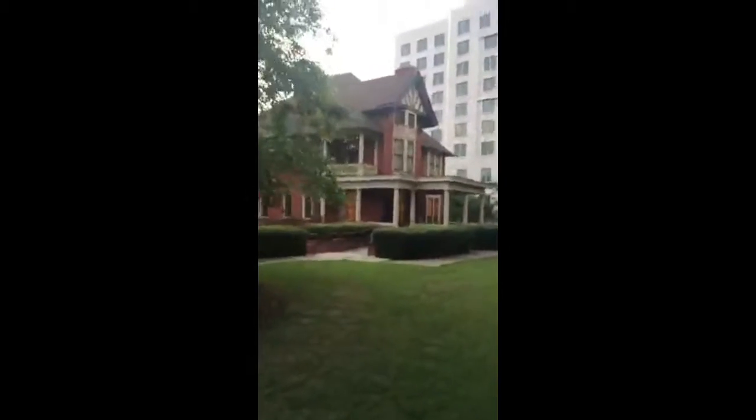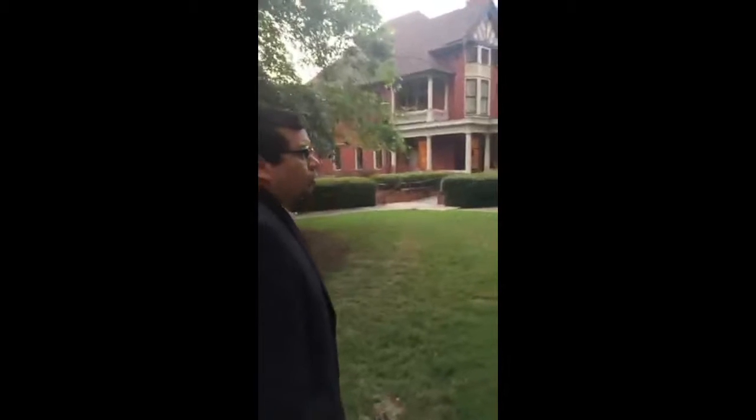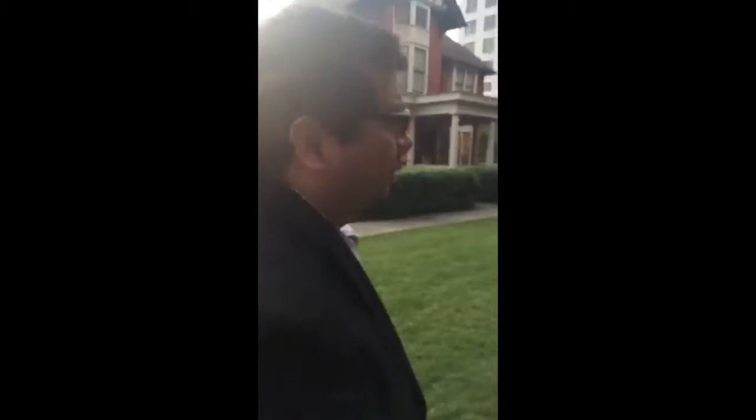So this is the Margaret Mitchell House. Across the street, you can see the Federal Reserve. The base is in Jacksonville, but this is the Atlanta Reserve. So we're actually at 10th and Peachtree, so we're at what's known as Midtown Atlanta.